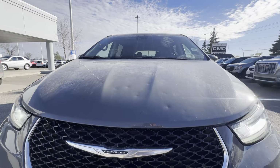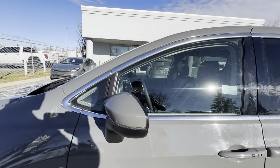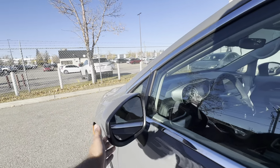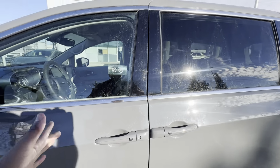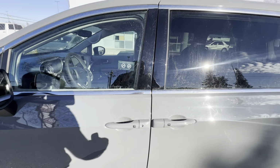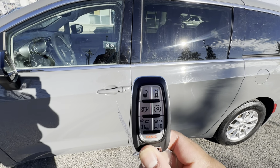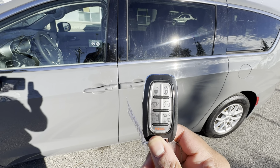Around the sides, you get 17-inch alloy wheels wrapped in Yokohama all-season rubber. Side mirrors have LED turn signals integrated into them. These are heated, auto-dimming, and you have blind spot as well. You have keyless proximity entry, a system that allows you to keep your key in your pocket at all times. Speaking of the key, you have a power liftgate, remote start, and power doors.